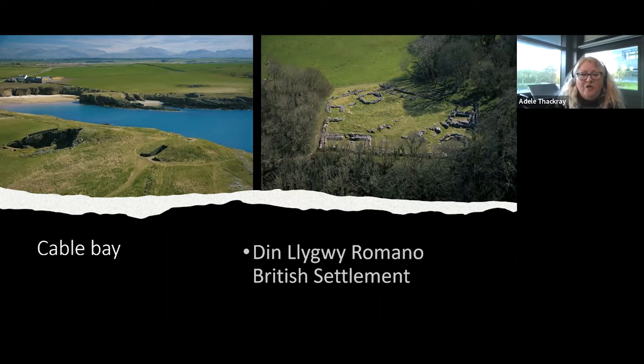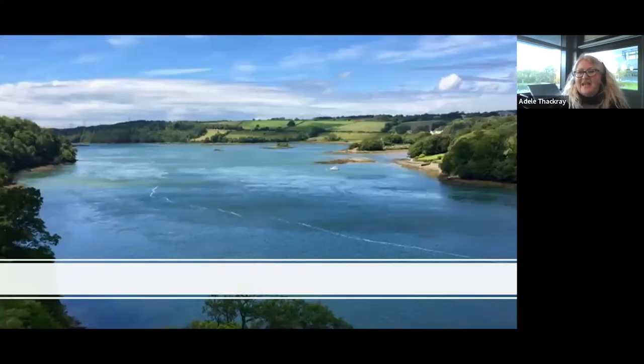The Roman historian Tacitus speaks of the Isle of Mona and how the Romans, during the invasion 2,000 years ago, stood at the banks of the straits, looking across to the sacred Isle of the Druids. And this is what he wrote.